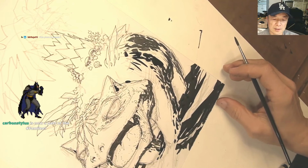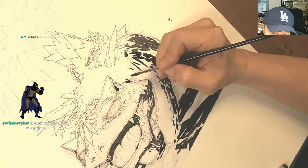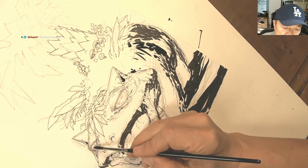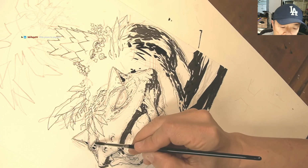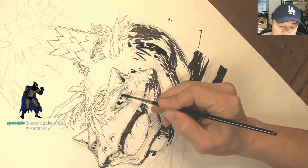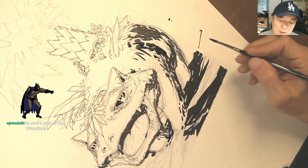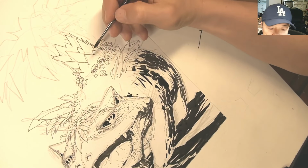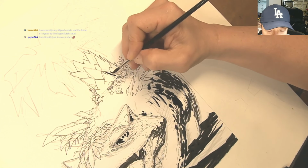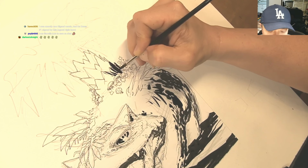Now for the eyes, what am I going to do with the eyes here? Let's try and do what I was thinking, which is mostly black. Okay, now let's go ahead and do the fronds. Not the fronds, whatever, the palm tree. The fronds. The fronds? Those are the leaves, right?